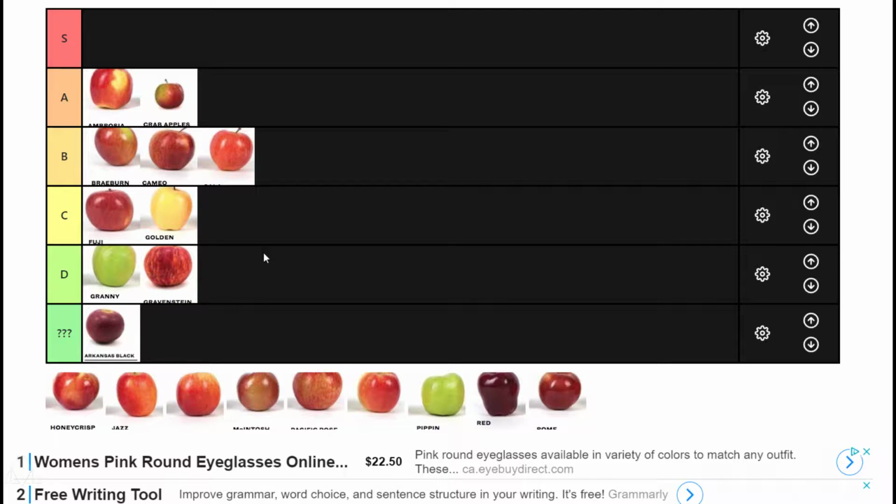It's not nearly as big or well known as the Granny Smith, and it also only has a very short harvesting period, and it tends to brown quickly. So it's kind of like a D minus, if I can rank it as a D minus. So we'll put it there, I guess.